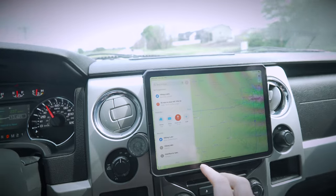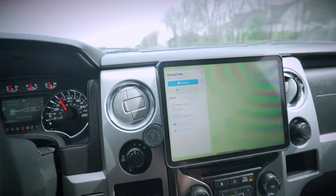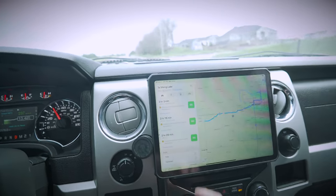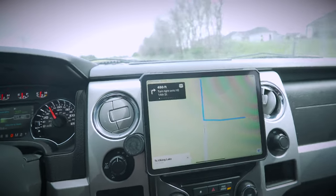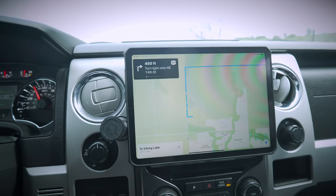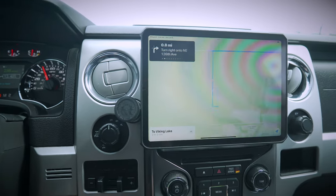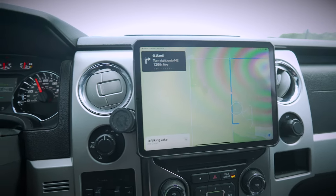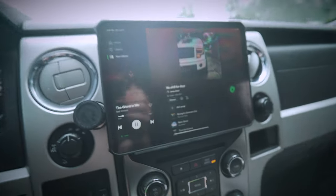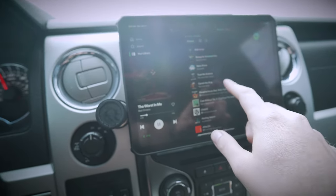So we got maps pulled up. We're gonna go to Viking Lake. Directions, 2 hours, 3 minutes. Fastest route. We are going completely the wrong direction. I will say, having the big display for maps, yeah, it's pretty nice. For sure on road trips, I could definitely see the benefit of using the iPad with maps. En route, Spotify, No Chill, 4 days. Ooh, look at that photo there. Yeah, hit up my playlist, No Chill, 4 days. It's a banger.